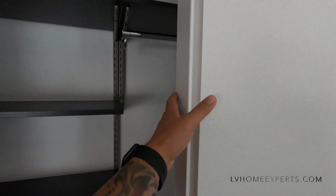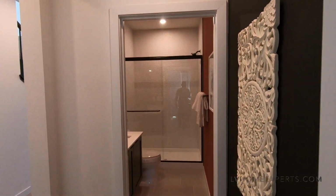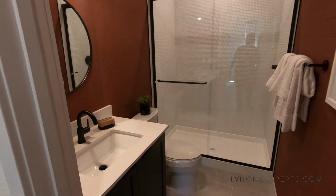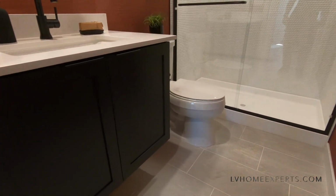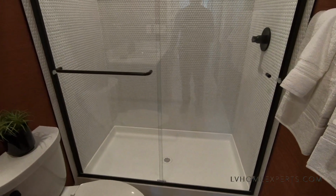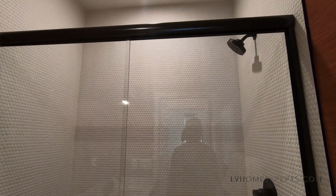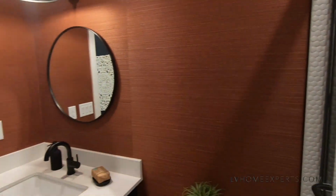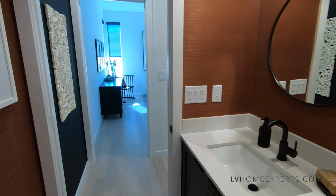This is more of a modern type of home. That's why you have a design like this. Coming into the three-quarter bath, you have a floating vanity. Three-quarter shower has a pan. Normally in a bathroom like this, you'll just get the pedestal sink. You will not get the vanity.